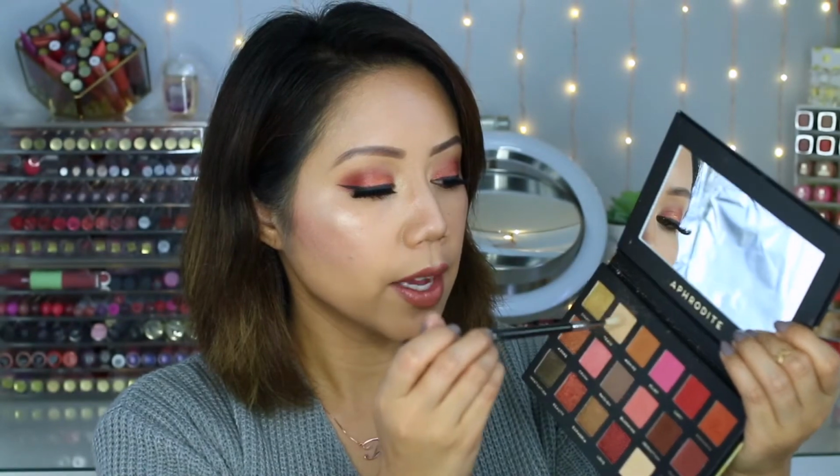this color called Tease, and that's actually what I have on the inner eye corners. Right when I dipped into it, it just kind of dispersed all over. But I mean, for $10, come on now, it is such an awesome palette for the price point.